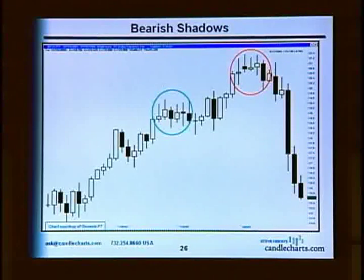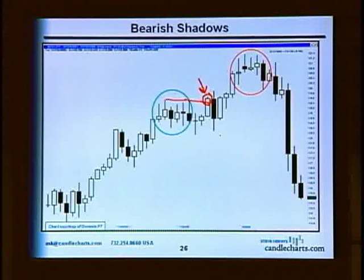Yes? At that point, at the blue circle, where your shadows did not work, could you have used the breakout as a continuation of the long trend? Okay, the question is, at the blue circle where the shadows did not work, could you use the breakout as a continuation. Normally I would say yes, but let's look at this here. Then the question you have to ask yourself is, is this enough of a breakout? I would probably say no. I would like to see more of a breakout than that. But normally, if it does close above it decisively, maybe 20 pips or something, depending on the market, I would then say it was a bullish breakout.